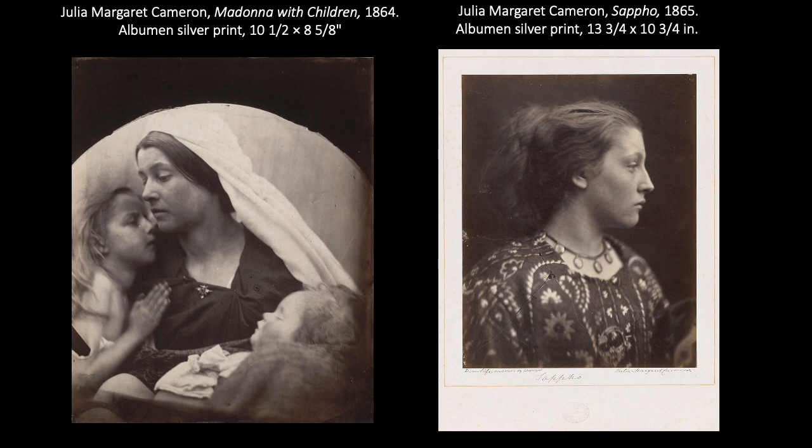And so Cameron and her pictorialist contemporaries would really pursue more painterly compositions, subjects, and qualities, hoping to elevate photography to the level of fine art. The Metropolitan Museum of Art website also explains that Mary Hillier, who was a very beautiful young house servant in Cameron's home, was often pressed into photographic service for Cameron, frequently in the role of the Virgin Mary, which she is playing on the left here, but she's also shown in the image on the right depicting Sappho.